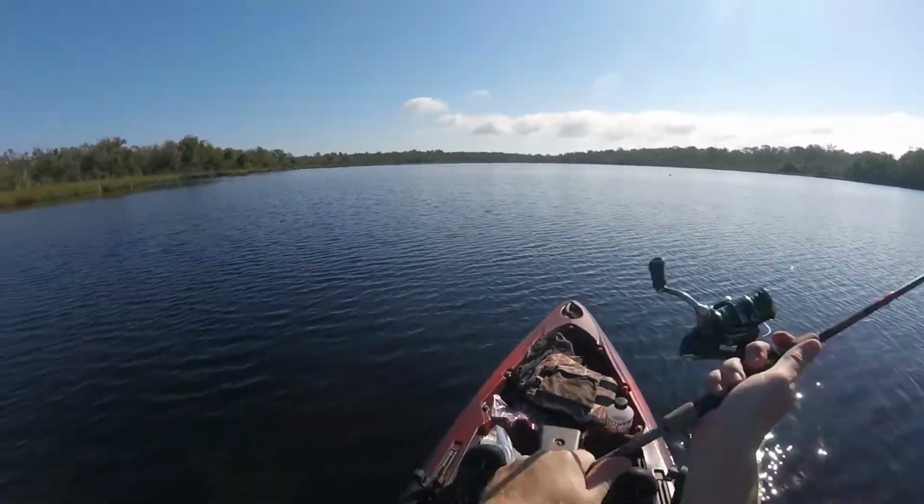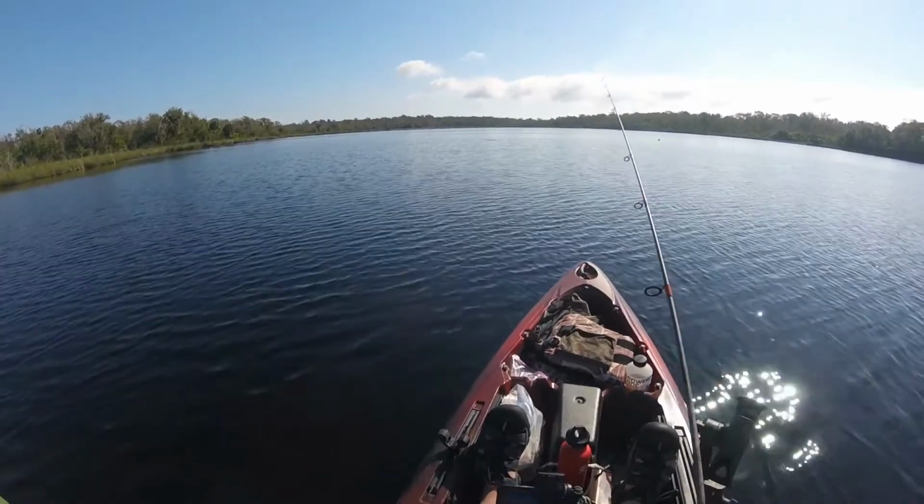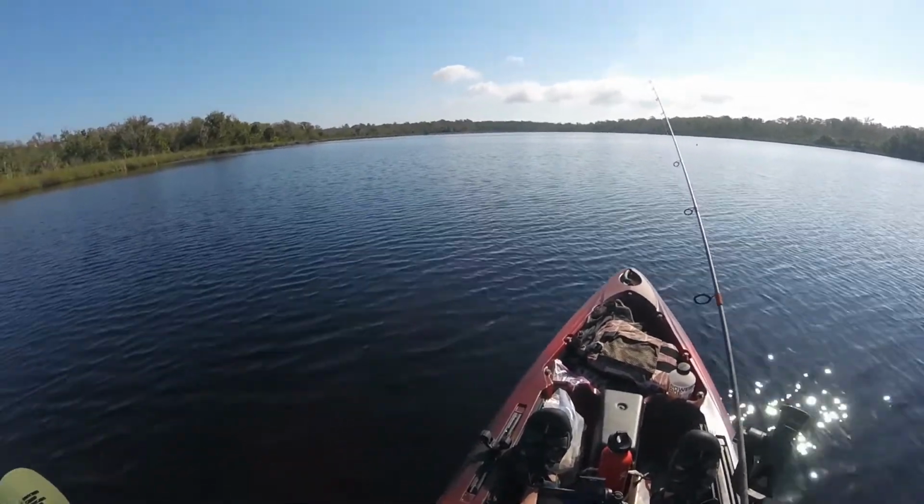Well, it's a little frustrating. I mean, I'm seeing fish jump around. I've taken off the jig with the swimmer. I've gone with just a swim bait.